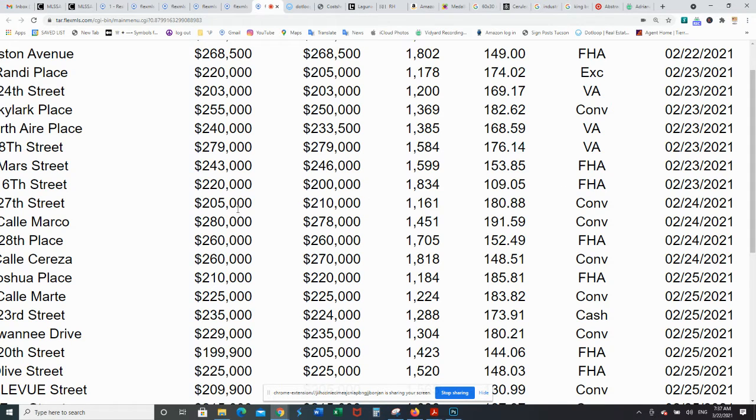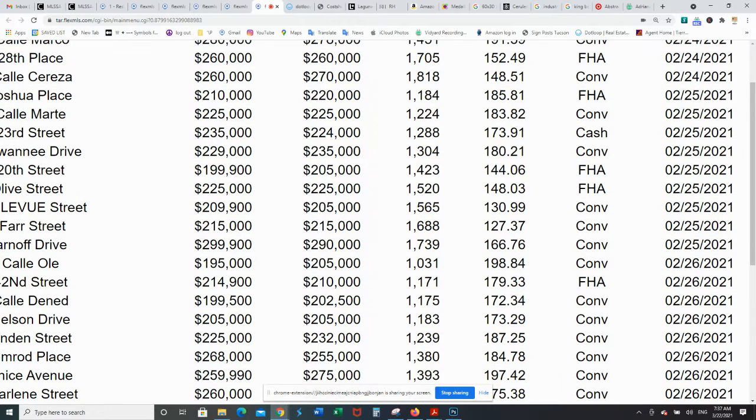This house probably did not appraise. 205, 210 conventional loan, 280, 278 conventional loan, 260, 260 FHA loan. That was a wash. 260, 270 conventional loan, 210, 220 FHA. That's $10,000 more than asking price. 225, 225 conventional, 235, 224 lower. And this was cash. As you can see, cash buyers are not always the best buyer, because at the end of the day, they're always going to do their inspections and they're always going to try to knock you down, especially if it is an investor. I mean, unless it's somebody that sold their estate in California and actually wants to live in the property, then we're talking about a real buyer. 229 to 235. This is conventional.